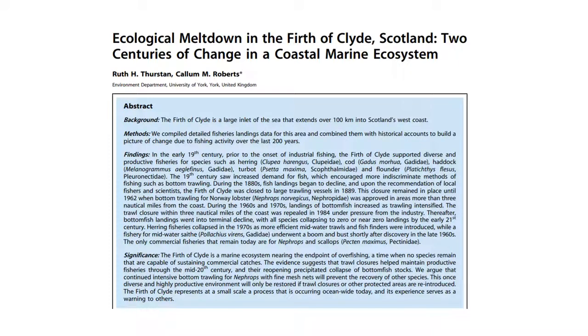So this just down here at the bottom, the significance, it suggests we're nearing the end point of overfishing. A time when no species remain that are capable of sustaining commercial catches. That's a bold statement, and it is partly true, but it comes to how people define sustainability. The thing is, you can keep fishing for langoustine. You can scrape the bottom for langoustine because they bury very deep into the mud and they produce their young quite far under. So they're quite resistant to being extinguished completely.